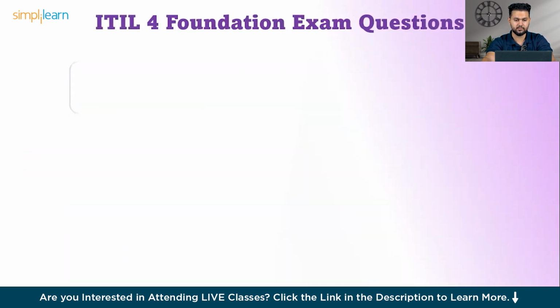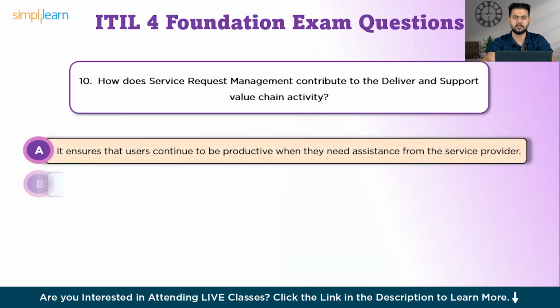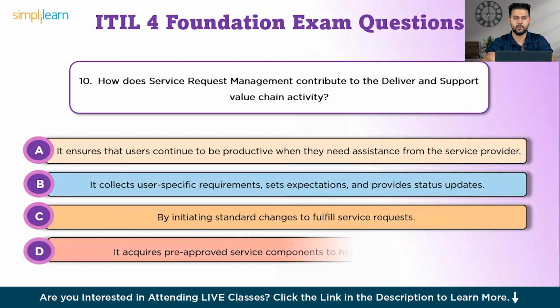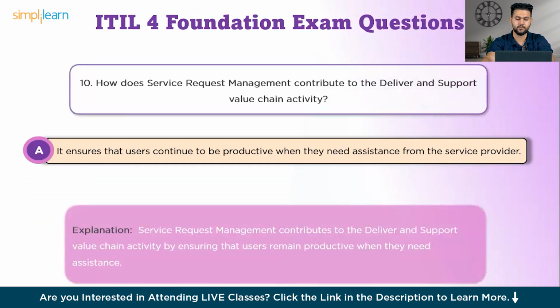Alright, coming to question number 10. So how does service request management contribute to deliver and support value chain activity? So this is the question. Option A is it ensures that users continue to be productive when they need assistance from the service provider. Option B is it collects user specific requirements, sets expectations and provides status updates. Option C is by initializing standard changes to fulfill service requests. And option D is it requires pre-approved service components to help fulfill service requests. You can select the correct option, and the correct option is option number A.